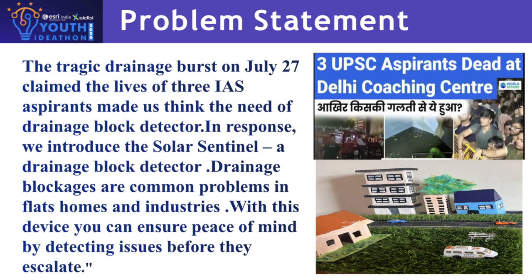Problem statement. The tragic drainage burst on July 27 claimed the lives of 3 IAS aspirants, made us think of the need for a drainage block detector. In response, we introduced the Solar Sentinel, a drainage block detector. Drainage blockages are common problems in flats, homes, and industries. With this device, you can ensure peace of mind by detecting issues before they escalate.